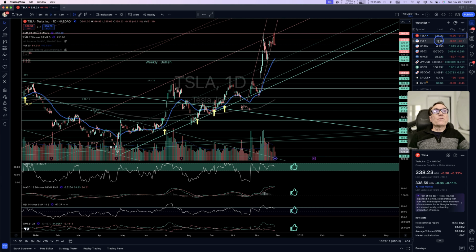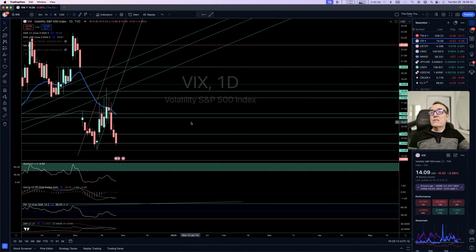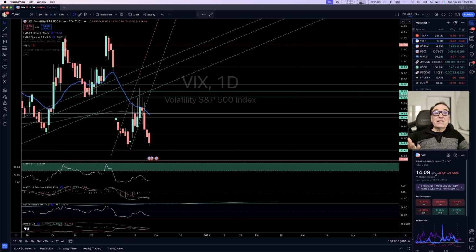Let's take a look at the rest of the market to see if things are in sync with that. VIX continuing down 14. We should be having stocks go super high. Of course, we can always have exceptions, like Tesla is an exception because each company has its own story. But as a whole, when the VIX goes down, stock market goes up.